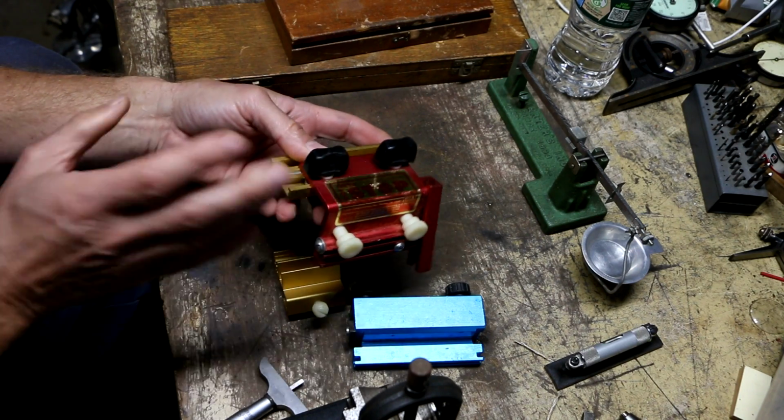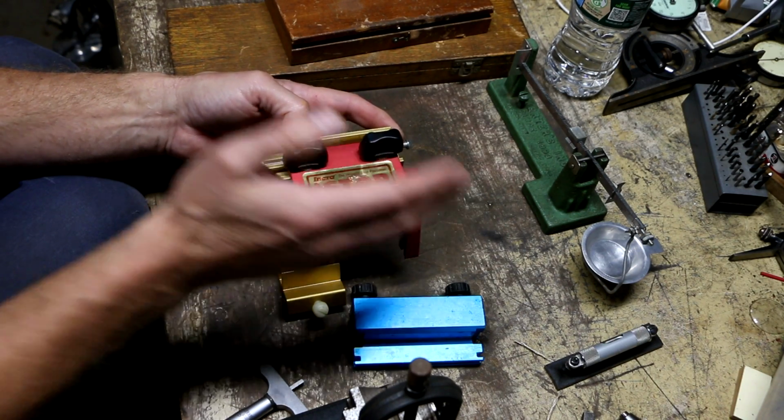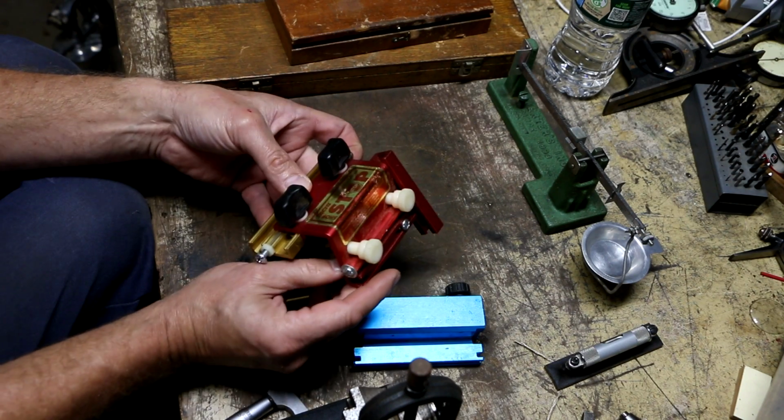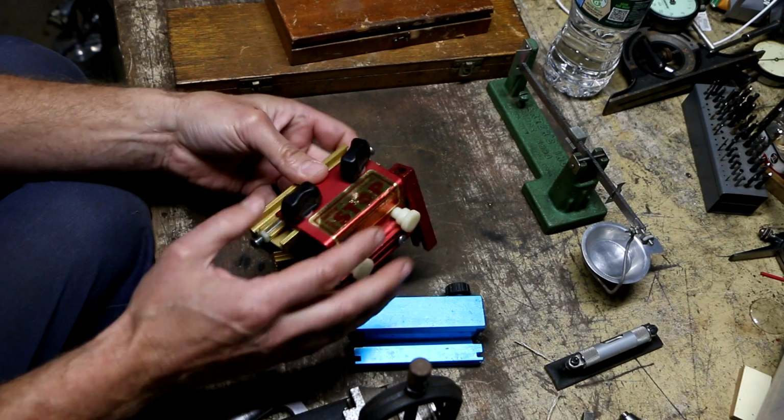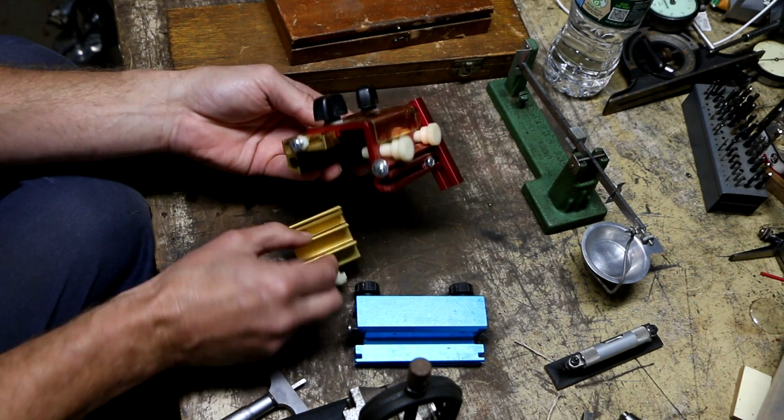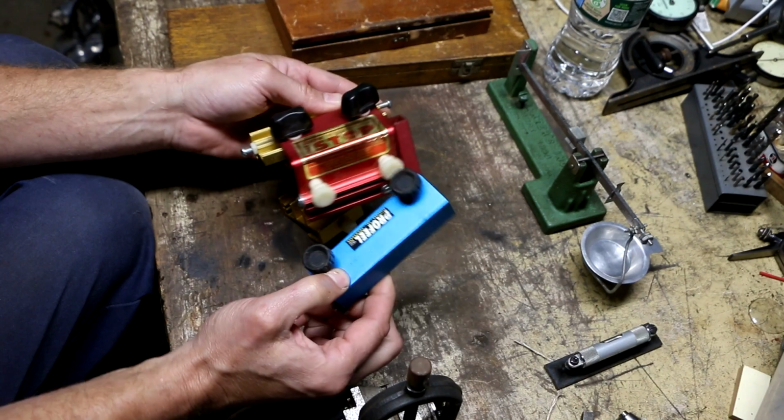I have a nice Incra fence on one of my bandsaws, so it was an upgrade. Anyways, I don't even know if this is complete, if we're missing parts here, if this doesn't even belong to this, or what the deal is.